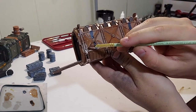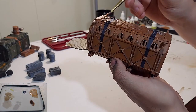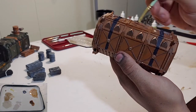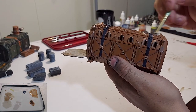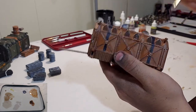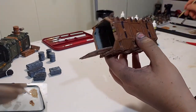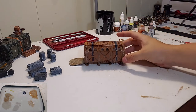As you can see in that light there, that line is still pretty well defined from a shadow perspective. So that will be a nice touch. And you don't want to be too precise with your washes. Some people know how to work it just right. But really you're accomplishing what you want by liberally applying it to the whole piece. As you can see, it darkens the whole thing, makes it a little dirtier, gives it some character, gives it some shadow. All right, and ta-da, there is our finished container.